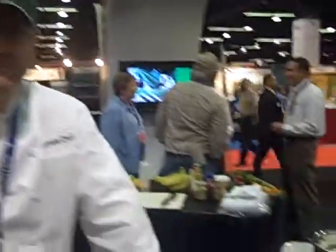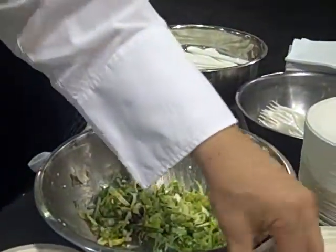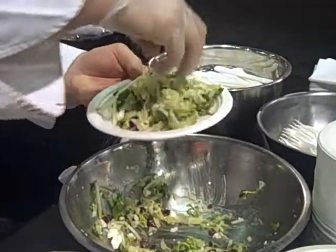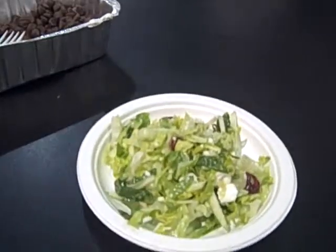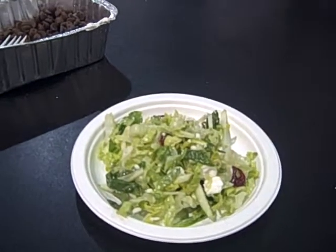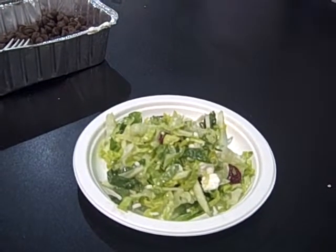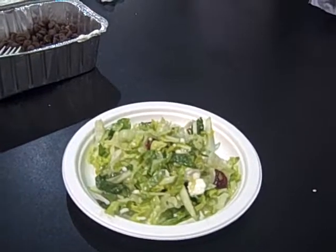Well, and you also have a nice salad here now. Oh my gosh, that looks delicious. Okay. So the salad is fresh romaine, sliced very thin, with some feta, cranberries, and with a light soybean mustard vinaigrette. Oh, and I'm going to taste some of that here in a minute.